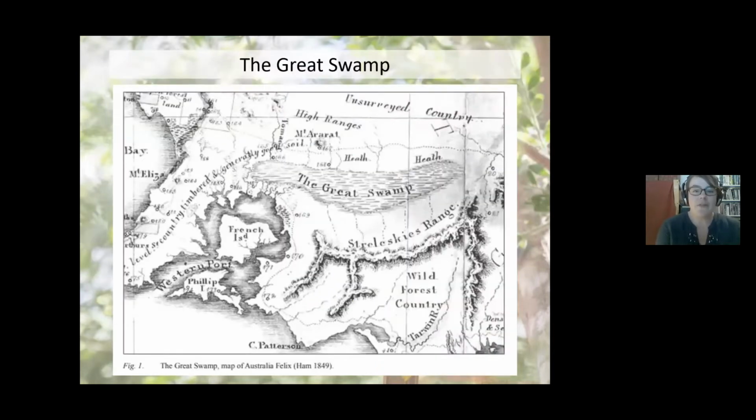Part of the reason for the contraction of helmeted honeyeaters and Leadbeater's possums from the area further south of Yellingbo was owing to some huge hydrological works that occurred in the Great Swamp. The Great Swamp was an area of swampland that was about 40,000 hectares in size, and when the early European settlers arrived, they looked out to that Great Swamp and saw some really positive opportunities for agriculture around that Great Swamp area, and 40,000 hectares of land that they could reclaim.